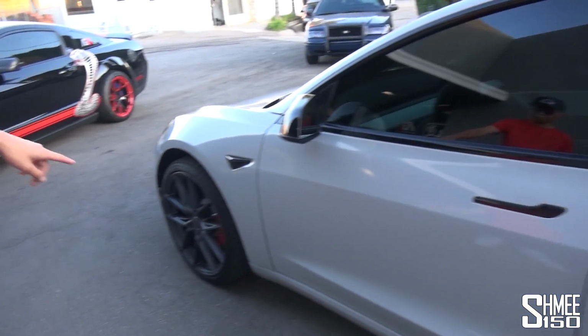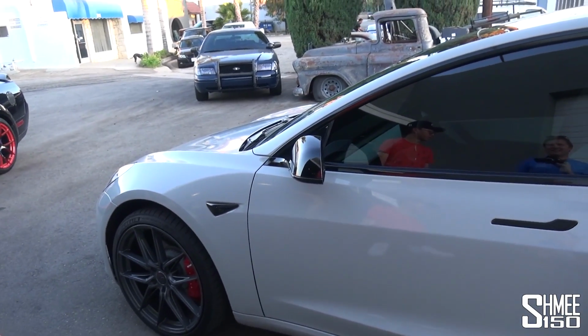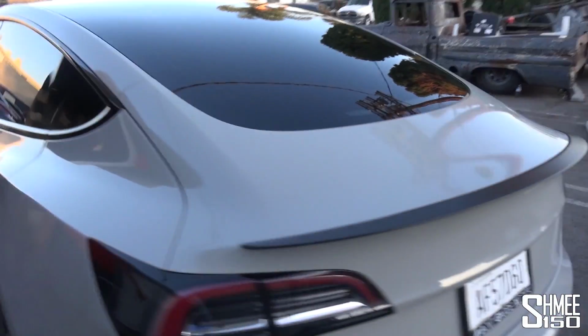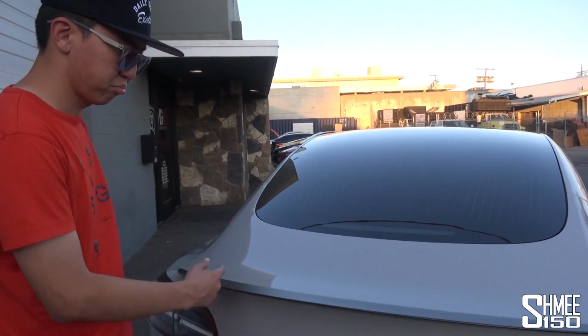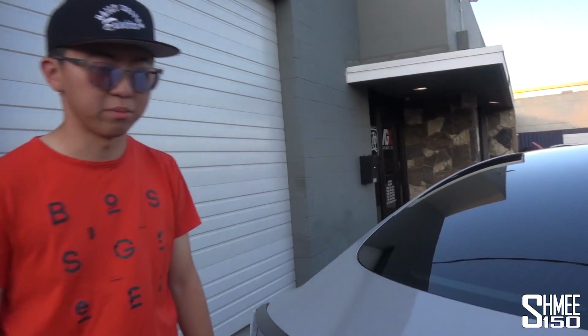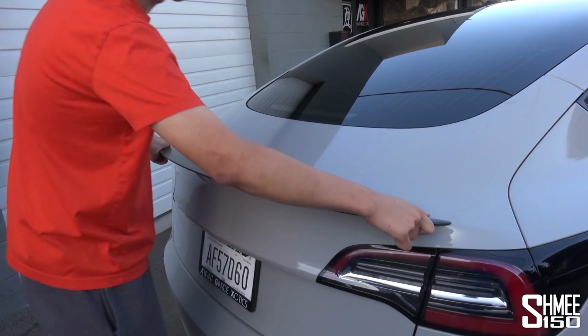Performance one comes with the red brake calipers. That's the number one distinction of how you can tell if the car is a performance one or not. So, I'm already quite impressed. Spoiler? This comes from Tesla like this. Really? Yeah. Literally everyone was like, oh, where'd you get this from? I'm like, Tesla literally includes this. That's on the performance. It's like falling off already, which is amazing.